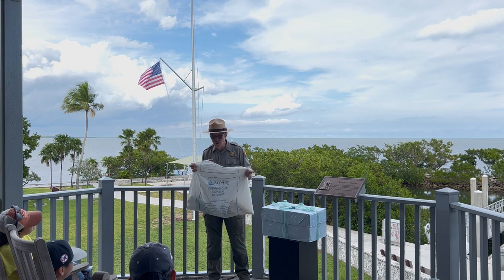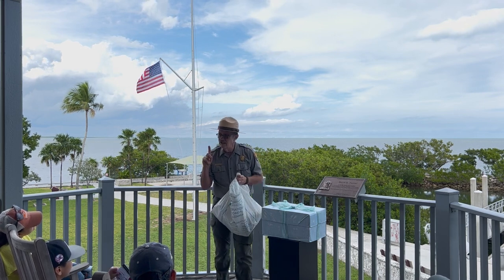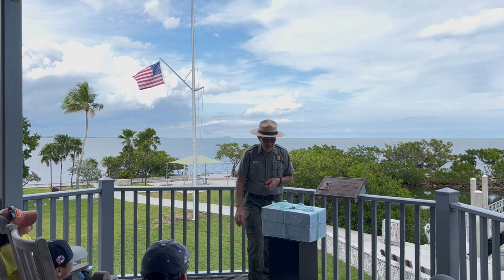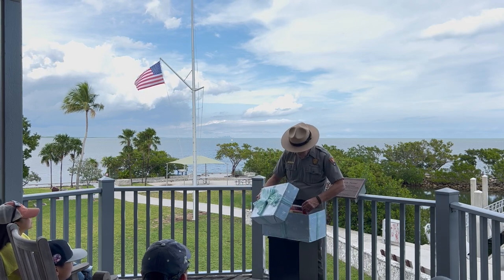The International Coastal Cleanup is a little bit different. One person picks up trash. Their partner, used to be they wrote everything down. Now they put it into an app. And what that does is gives us some really interesting statistics.